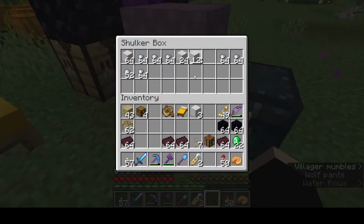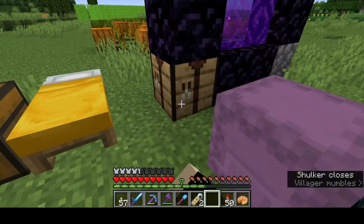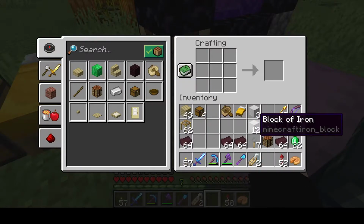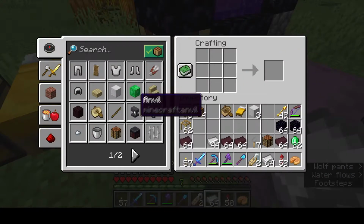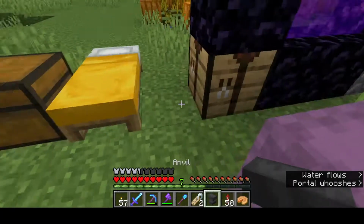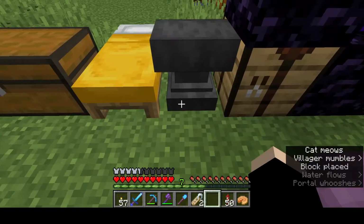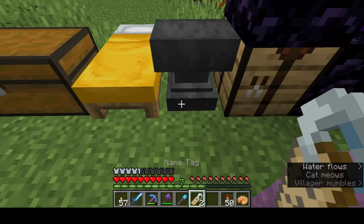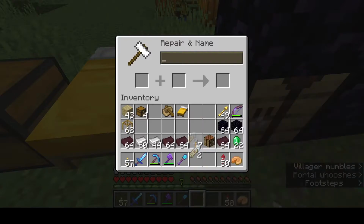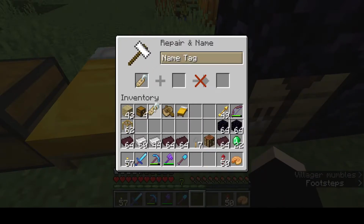So that's exactly what we're going to do right now. We're going to give our dogs, if I can create an anvil, some names. We'll pop the anvil down there. We've got our two name tags. So the names that were suggested were from Mr. Knight and from Mr. Fandoman.